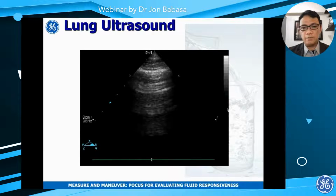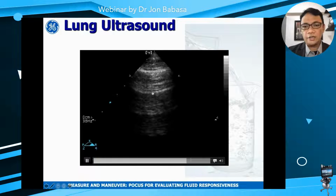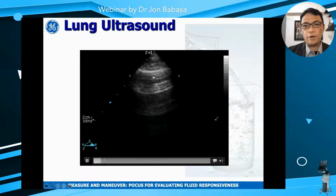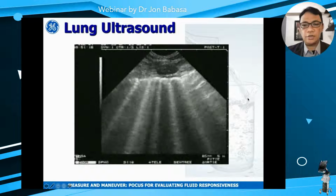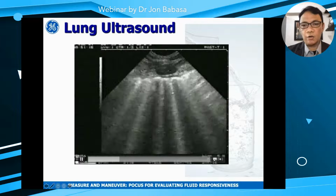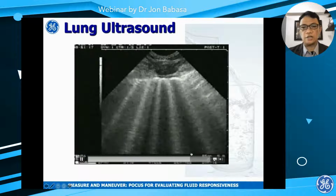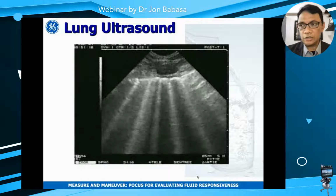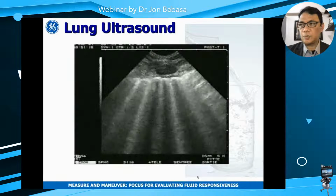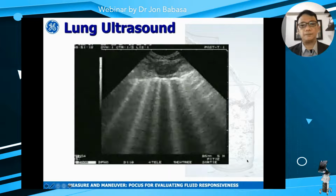So this is an image or a clip of a lung with A lines, no B lines at all. The A lines are the hyperechoic lines that occur equidistantly from your pleural line right here. These are B lines. Those B lines are laser-like or watchtower light-like artifacts that emanate from your pleural line and go to the edge of your ultrasound screen. And again, they connote extravascular lung water or fluid in your interstitium, and therefore will signify that these patients are actually overloaded already, and therefore they're not fluid tolerant.